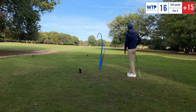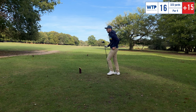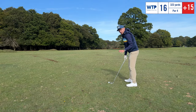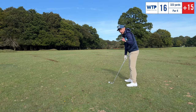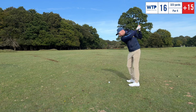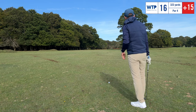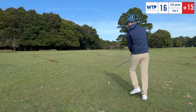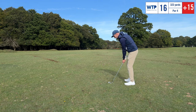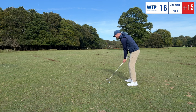That is a horrible heely, necky drive, but it's out there. It's probably stayed under the wind as a result. Right, the good news is that little squirter of a drive has meant that we have got quite far up the hole considering the wind and the quality of strike. We've only got 123 into the pin, but that wind is strong. So I am going to try and just hit an 8-iron in there and see what we can do.